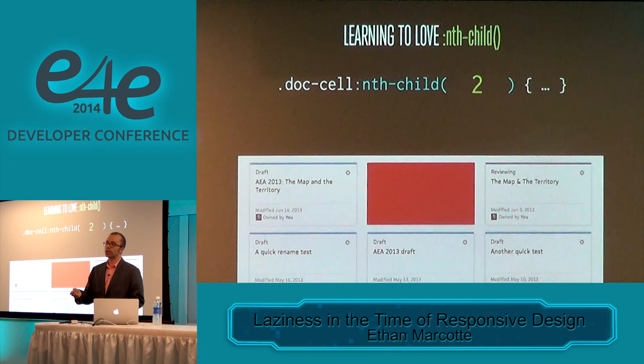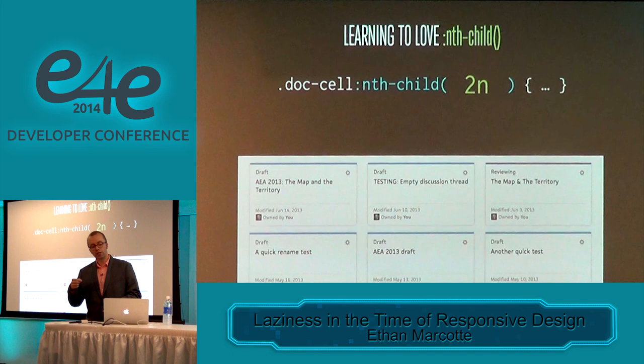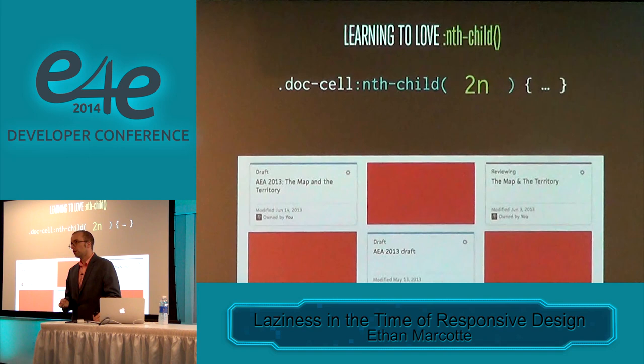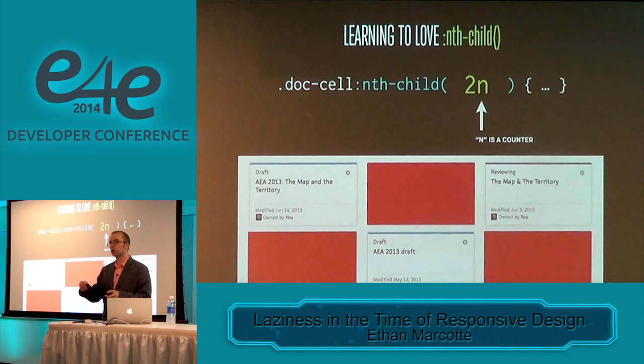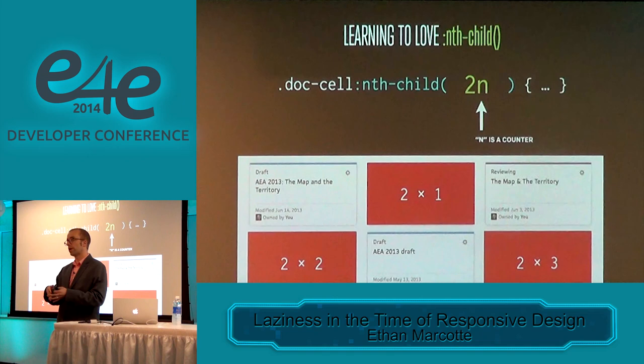That probably has very limited utility, but where nth-child gets really interesting is when you say something like nth-child(2n). Now, the reason this is neat is because 2n allows me to immediately address some styles to every even-numbered cell in this document. So whether there are 20 cells or 2,000, every even-numbered one is going to have those styles applied to it. Now, the reason this works is because n is a counter. It starts from 0 and increments by 1 each time, so then it's just simple multiplication: 2 times 0, 2 times 1, 2 times 2, and so on and so forth, basically into infinity, regardless of the size of this HTML page.